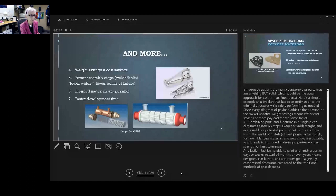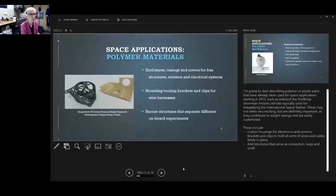I'm going to start describing polymer or plastic parts that have already been used for space applications starting in 2013, such as on board the Northrop Grumman and Antares vehicles that were typically used for resupplying the International Space Station. These may not seem very exciting, but are definitely important as they contribute to weight savings and are easily customized. These include custom housings for electronics and avionics, brackets and clips to hold all sorts of wires and cables firmly in place, and structures that serve as connectors, large and small.